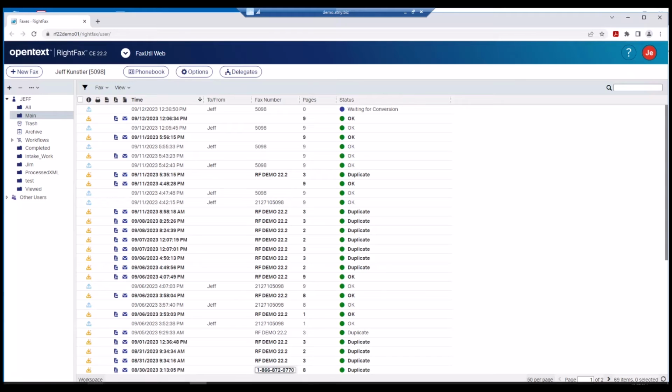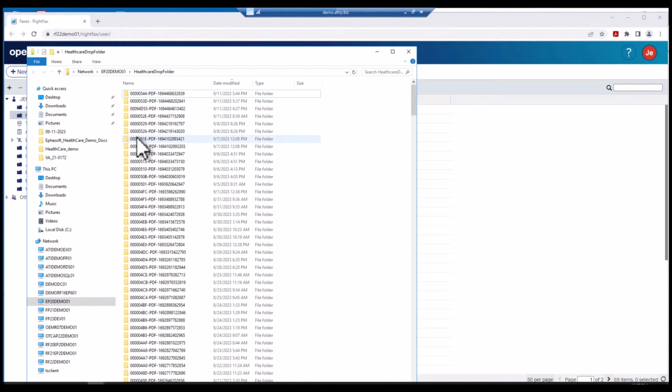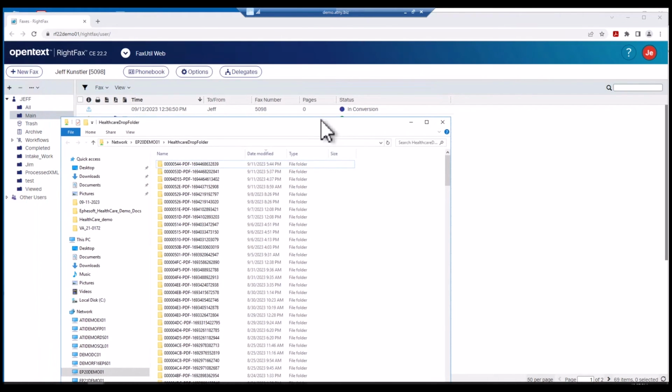And while it's creating it, what I'd like to do is bring up that folder. So here's the folder that the fax system, in this case it's RightFax, it could be any fax system, is configured to deliver that fax to. The fax is going to deliver a multi-page PDF, so it'll be one PDF in this folder. Episoft is going to be monitoring this folder, and once that shows up here, it's going to work on it, and we're going to go through all that in a second. So let's be patient while it comes in. It should take a few seconds.